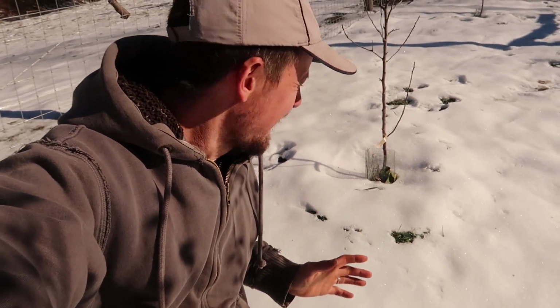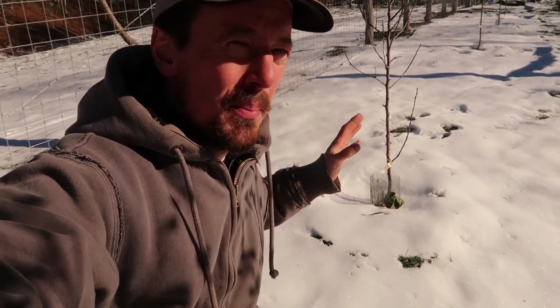If you do nothing else your first year, at least put some trees in the ground. It's incredibly easy and relatively affordable to buy a few apple trees. It will pay off 10 years later. You will not regret planting trees early in your homesteading adventure.